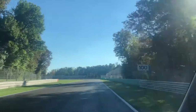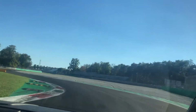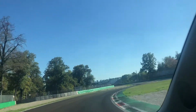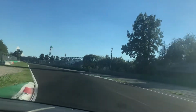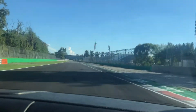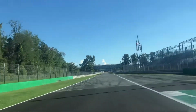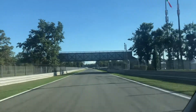After the Serraglio, we enter the Ascari chicane. This one is the Ascari chicane. A really interesting point, composed of three different turns. Now we gently turn right, and then we turn left. And we use all the track again. So, the second straight, also called the Parabolica straight, because it connects the Ascari chicane and the Parabolica turn.